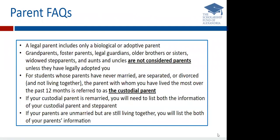And also to note, a legal parent that can be used on your FAFSA can only be a biological or an adoptive parent. You would never be using a grandparent, a foster parent, legal guardian, brothers and sisters, or an aunt or an uncle, as these are not considered parents on the FAFSA application unless they have legally adopted you. So even if you're living with your grandparents, they would not be your parent on the FAFSA unless they have actually adopted you.